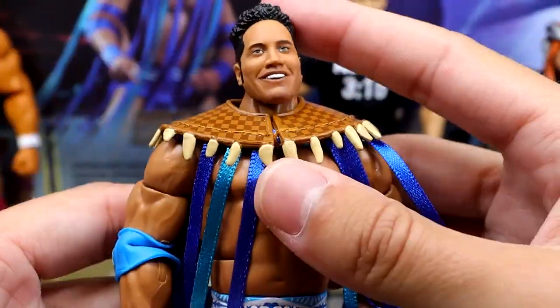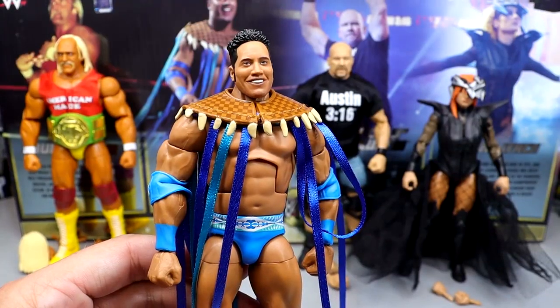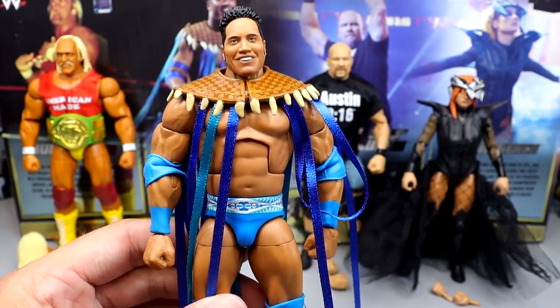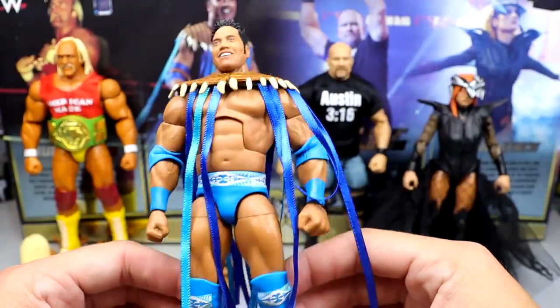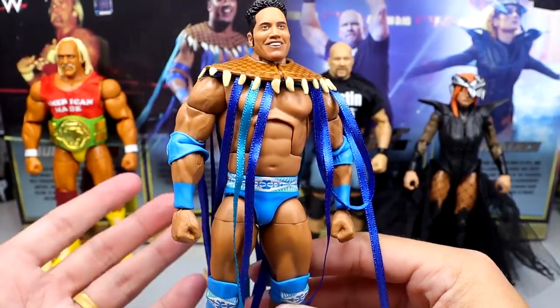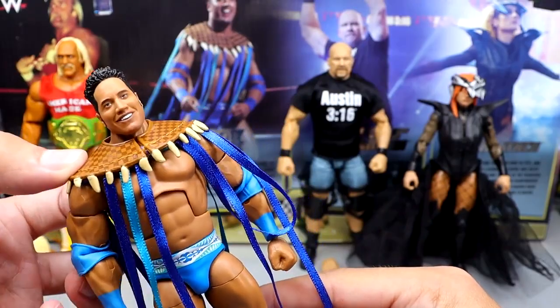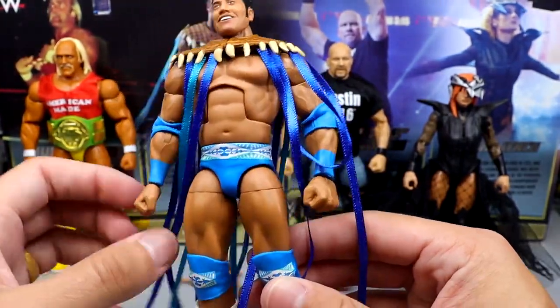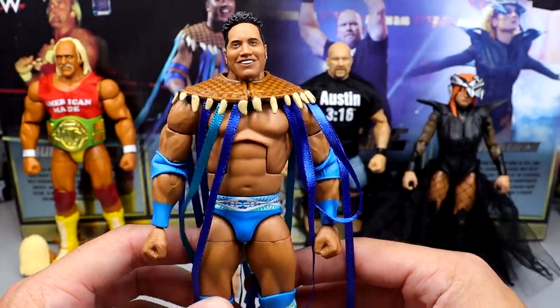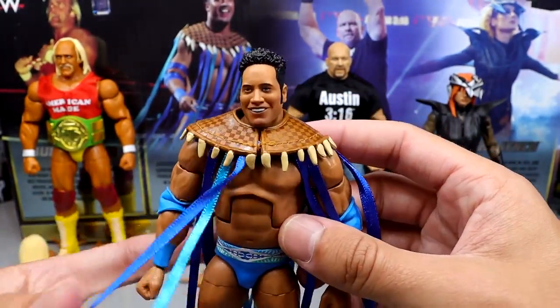I remember owning multiples of this figure, and I actually still own multiples of it. I was going to turn one of them into the black attire like this, but never got around to it. Now this would have been a perfect opportunity to repaint this into the black gear because it could have easily just been that. But you get the double-jointed arms, the blue tape, blue elbow pads, blue knee pads, white look. This is his debut as Rocky Maivia at Survivor Series 96.